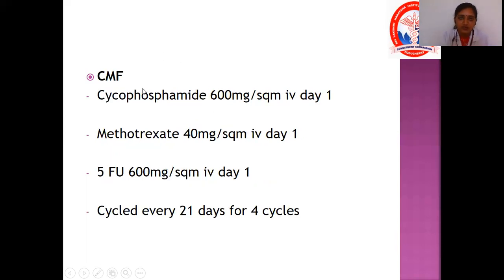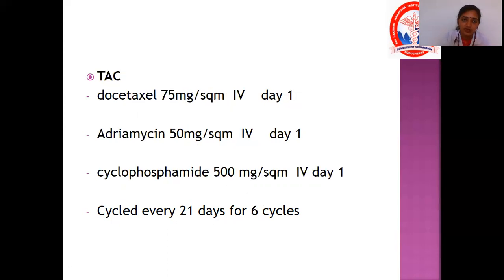So the CMF regimen is cyclophosphamide, methotrexate, and 5-FU. Cyclophosphamide is given at 600 milligram per square meter on day 1. Methotrexate 40 milligram per square meter on day 1, and 5-FU 600 milligram per square meter on day 1. So again, every 3 weeks the cycles are repeated. Around 4 cycles are given as neoadjuvant therapy.